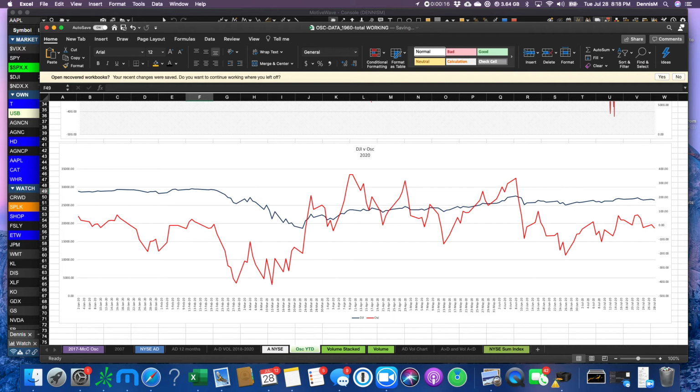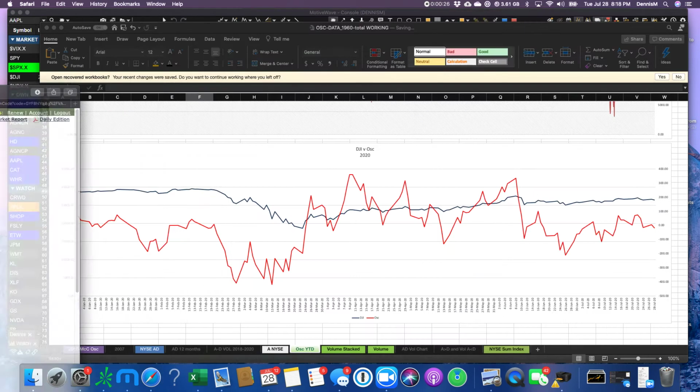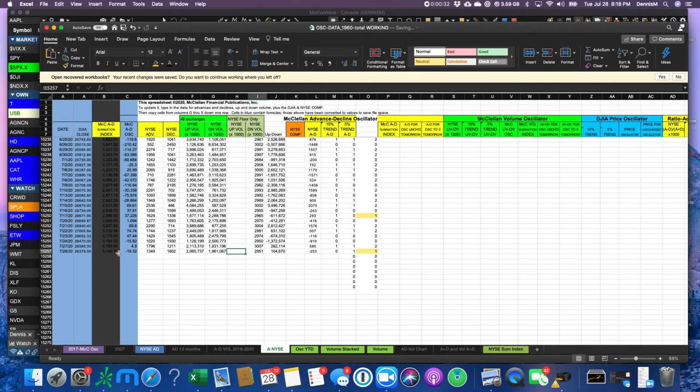This oscillator chart probably shows it a little bit better, but we've got a lot of congestion right around the zero line. Let's take a look at the data underlying it and just see how many days we've spent close to the zero line here. So there's your oscillator. Today was minus 19, plus 5, minus 16. So 3 days in a row where we just sort of hammered around the same point.